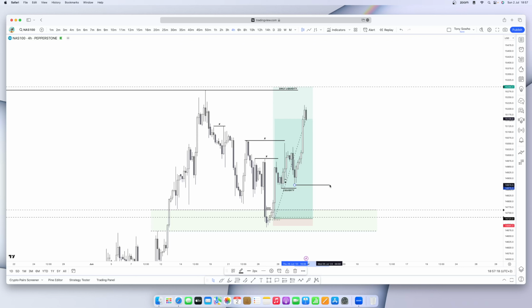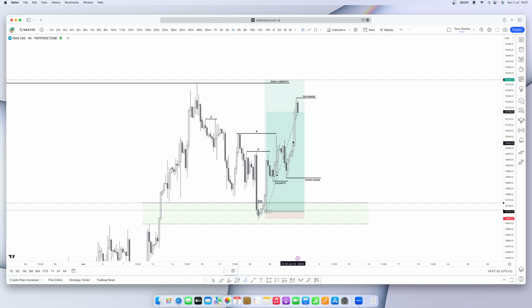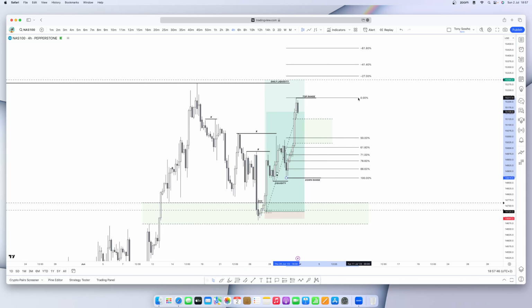All right, so we can look at this as the 4-hour down range, and we could be looking at this as the 4-hour top range here. Then you can be on the lookout for price rejecting from this imbalance in this area. If we draw the fib from the swing low all the way to the swing high, you can see discount entry starts from 50%. So we could be looking at price really coming down into the imbalance, maybe 50%, and then price can start to reject from that area.